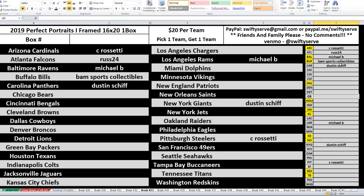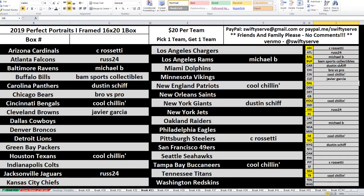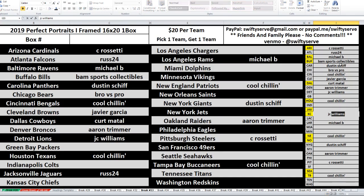Russ. Mr. Gonzalez. Skull. What's up, Russ? Bro versus pro. Chilling. This keeps the price down too. This is where it's just $10 each. I like that. I like when they're cheap. So, Javi, got you, Javi. Kurt, Trimmer. There you go, JC. JC, four times. I got you in the mix.